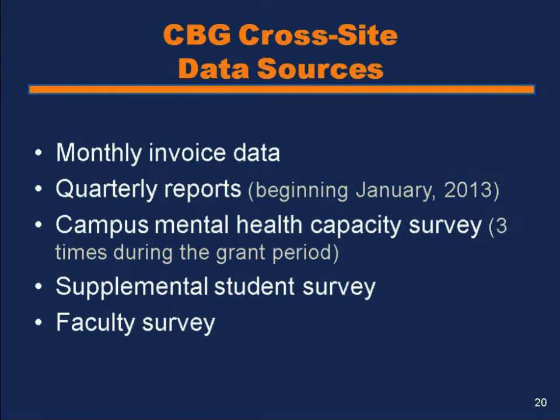And I do see a question: when is the supplemental student survey planned? So we are looking to do this as soon as we can, as I think I've said in the past, because obviously the further we get into the grant period, the farther away we are from a baseline. So I'm thinking we are looking at hopefully the early spring at the latest, but I cannot guarantee that at the moment. That's what we would be targeting. Hopefully earlier if we can.